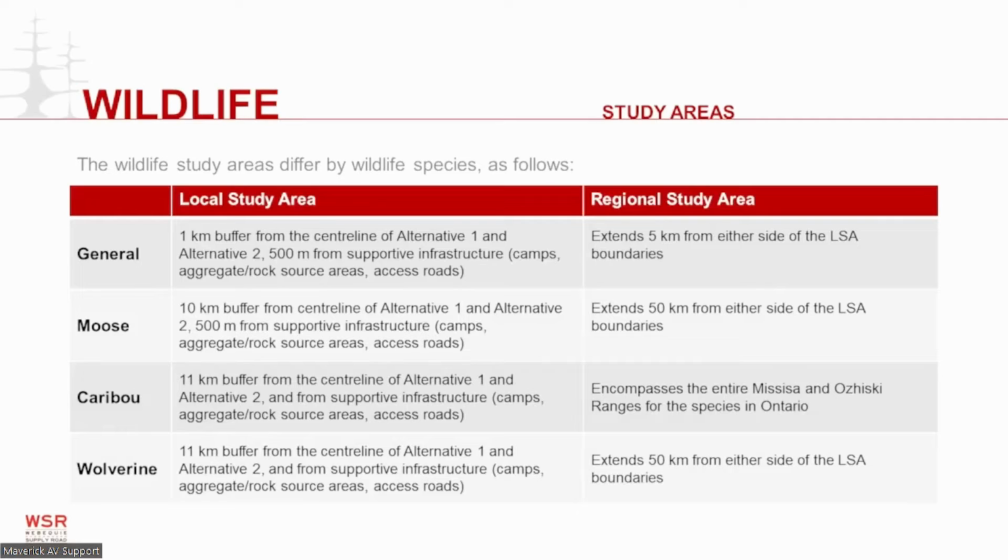If we look at moose, for example, that has a different local study area. In that case, it's 10 kilometers from the center line of the alternatives, 500 meters from supportive infrastructure, but the regional study area extends 50 kilometers from either side of the local study area boundaries.